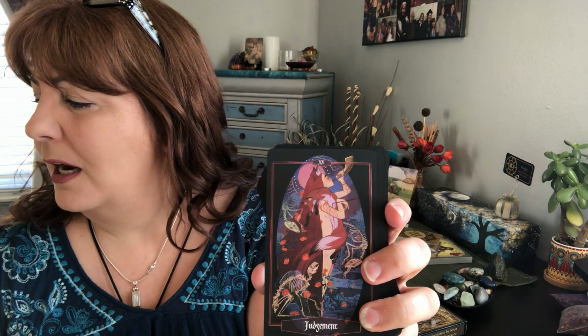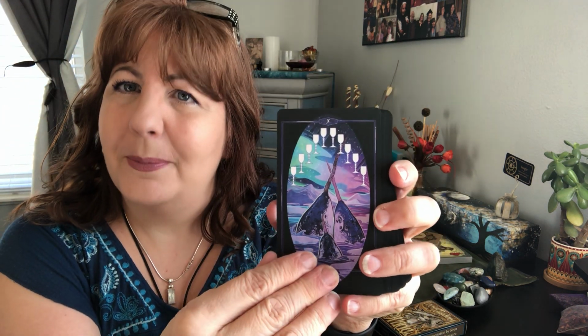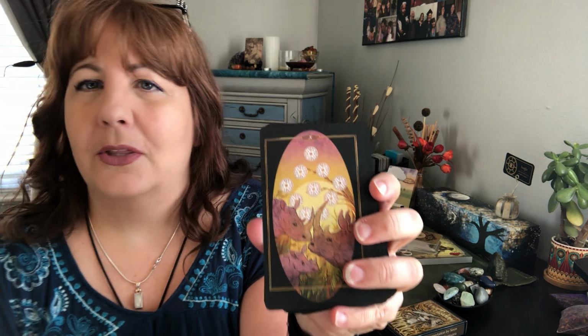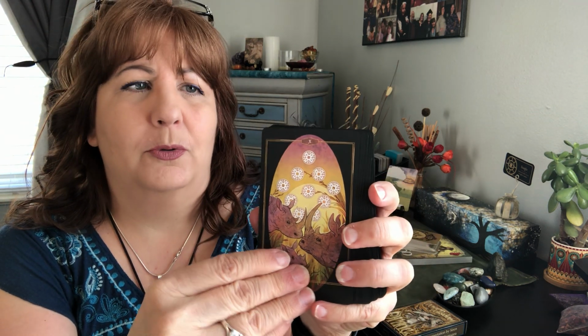It's kind of pippish in the minors, although there are illustrations on all of the minors. That's King of Swords, let me see, Ace, let's find, oh, so although there are illustrations, it's kind of pippish too. So I kind of hemmed and hawed, but this is so vibrant and so beautiful, and oh, the rose petal finish. I am a big fan of rose petal finish.